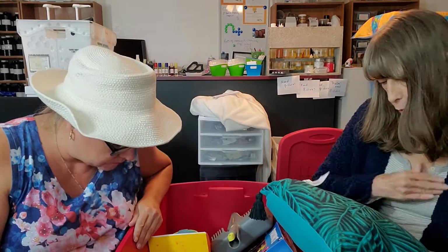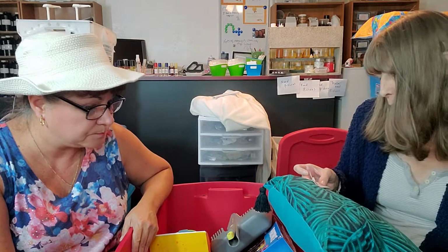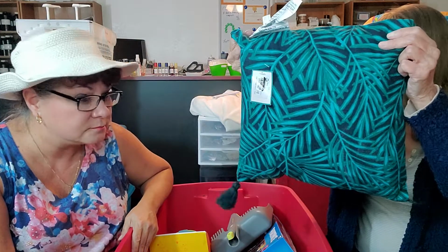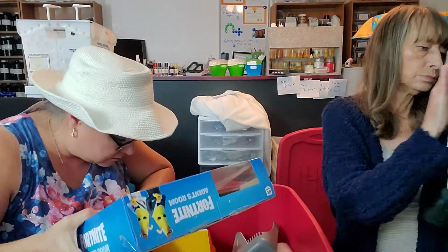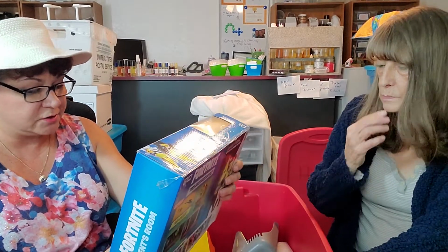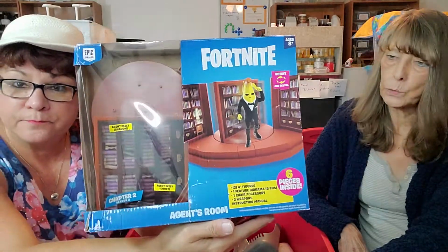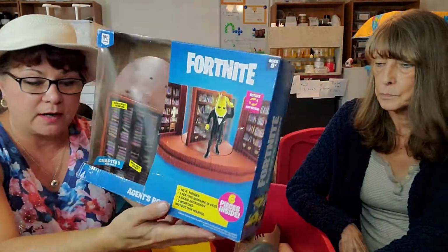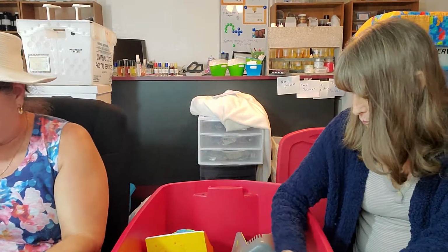All right, so I have a throw pillow. This one's really pretty. It just says pillow green leaves. And I have a Fortnite Chapter 2, Season 2, Agent Peely, Agent's Room. But it looks like it's been opened and the box is damaged, so I'll have to open it up and check it out. Can you scan that? Yes, I can.